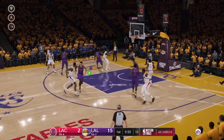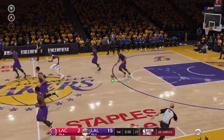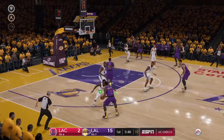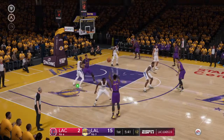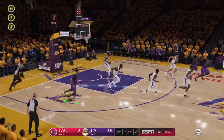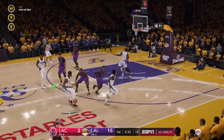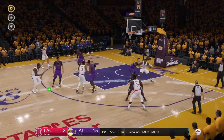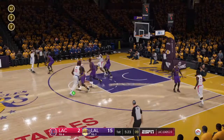Batum to Ibaka. Off the mark. To Caldwell Pope. They'll get it down to Davis. Can't connect from in close. Beverly into the front court. His guys currently down by 13. To Ibaka. George.